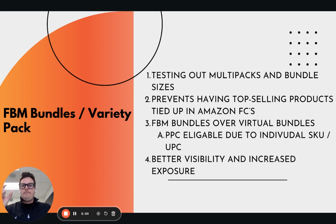So if your top seller is a pomade and you want to do a pomade and beard oil, you're able to have that child variant put onto the parents, and now you're able to show a two pack and a one pack, which really helps with increasing average order value. And more importantly, you get better visibility and a lot more exposure doing it through FBM for bundling over virtual bundles.